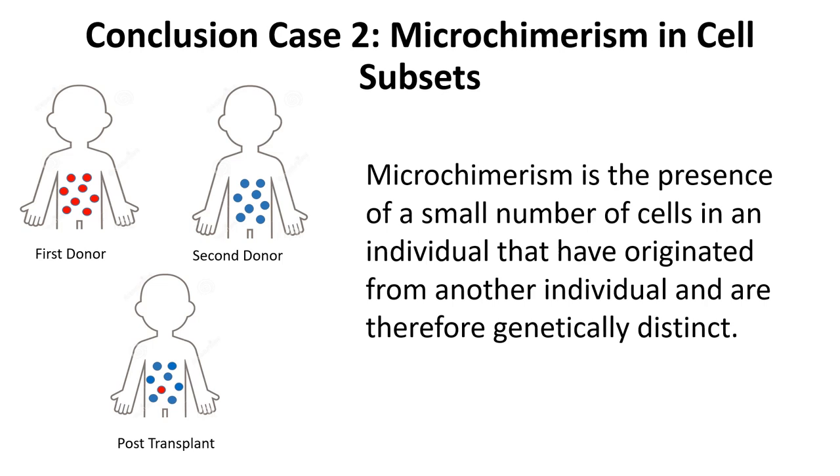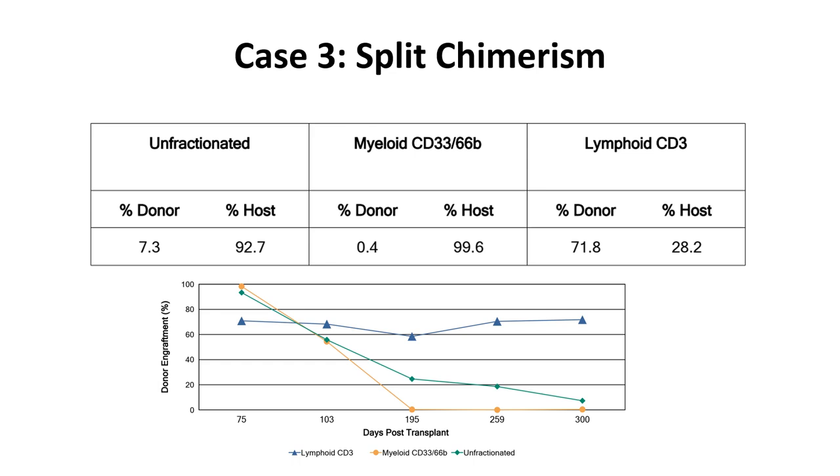Most of the red cells are gone, but a few remain, which is known as microchimerism. In case 3, which is a case of split chimerism, you can see that the patient has completely lost the myeloid lineage while retaining some of their lymphoid lineage.